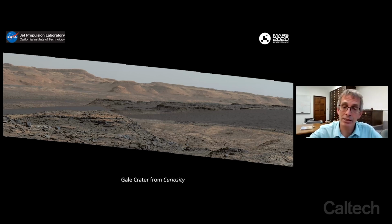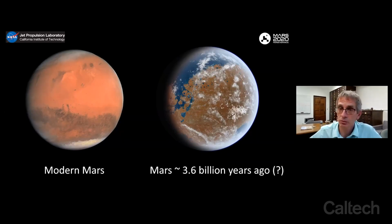But in the distant past, it may have looked something like this. And this image on the right is an artist's conception. It may or may not have looked like this, may or may not have been a northern ocean on the planet. But there is abundant evidence that prior to about 3.6 billion years ago, there was liquid water on the surface. And that tells us, A, it was wetter, B, it was warmer because it was liquid, and C, there must have been an atmosphere because otherwise that water would have just boiled back off. So we know that the surface of Mars was very different in the distant past.